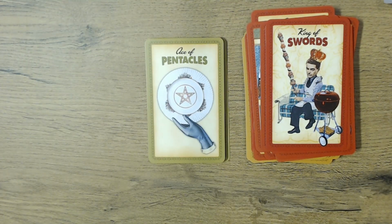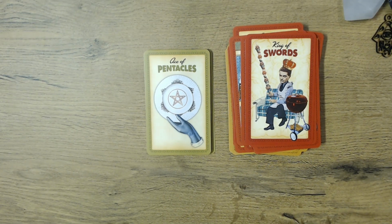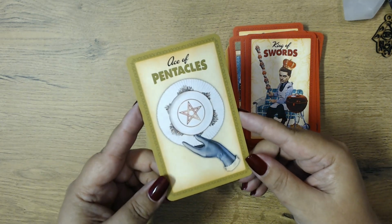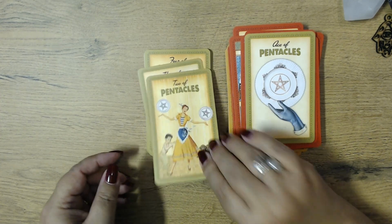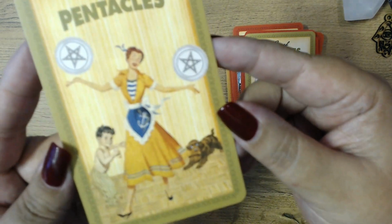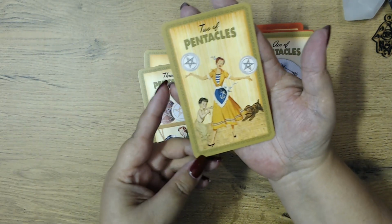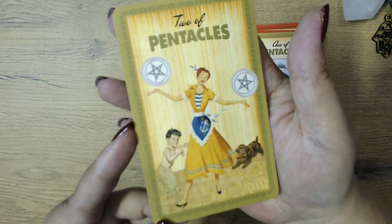Okay, again, sorry for adjusting again, but I want to just try and get it to be a little bit clearer. Ace of Pentacles, grabbing the opportunities as they present themselves. The Two of Pentacles, she's trying to juggle. She's trying to figure out between the animals and the children who needs her attention, what should she be focusing on.